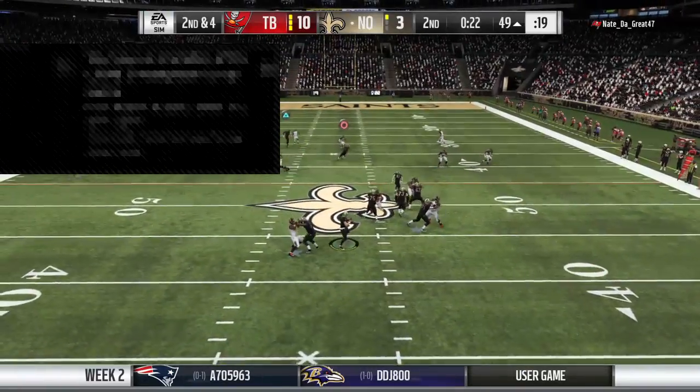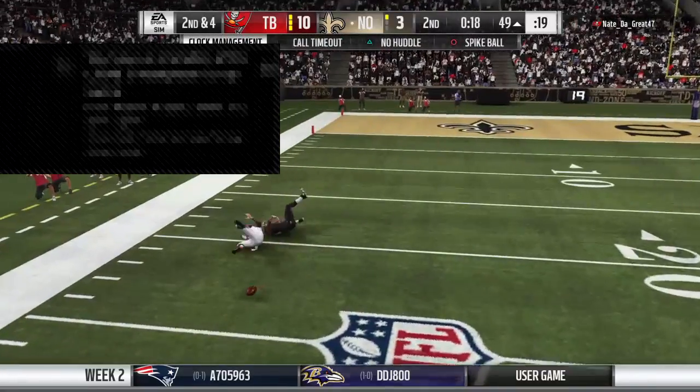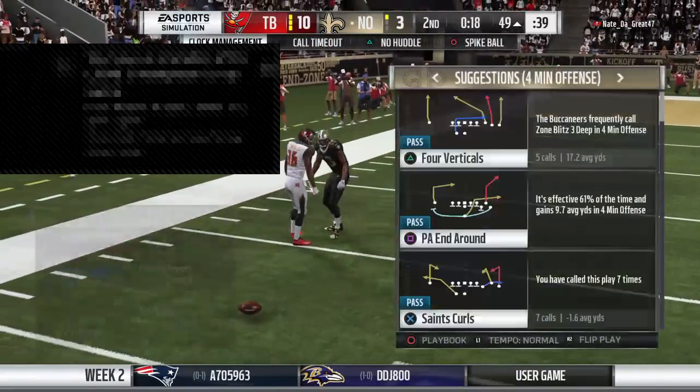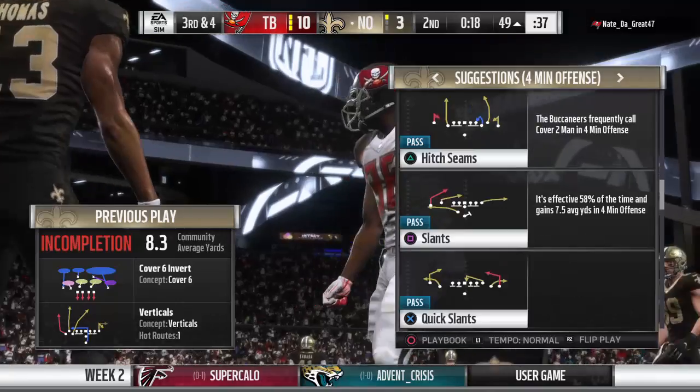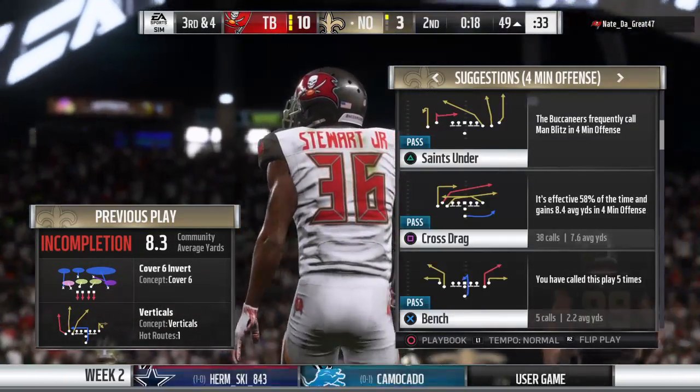Now back to throw. Looking deep downfield. And that will be incomplete with the clock showing 18 seconds now to go. He couldn't get the hook up there that time with Thomas. And it's 3rd and 4.